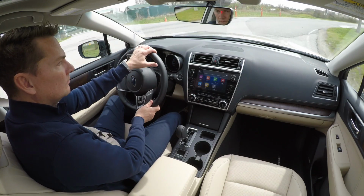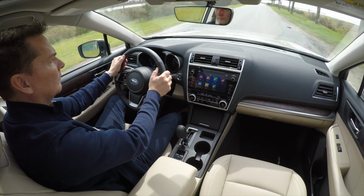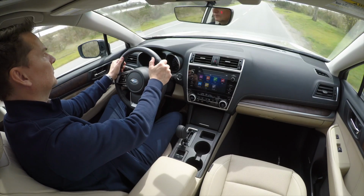Now, both use a continuously variable transmission, but these aren't shared with anybody. They're actually Subaru in-house transmissions, and if you get the 6-cylinder, you get the high torque CVT. And the combination of the 6-cylinder and the high torque CVT really is rewarding. It doesn't really feel like a CVT in any way.